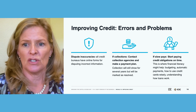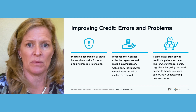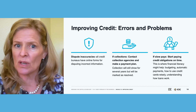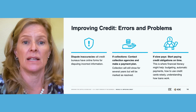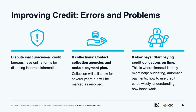So if there are collections, you want to contact the collection agency and start some kind of payment plan. And as I've said, collection agencies buy debt at a discount, so there's some room to negotiate. But any lender who sees a collection is going to want to see that a payment plan is in place or that the outstanding debt got paid off and settled in some way that was acceptable to the collection agency. So definitely take care of collections.